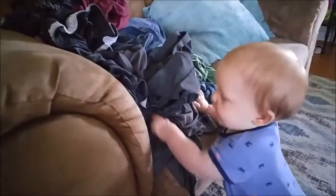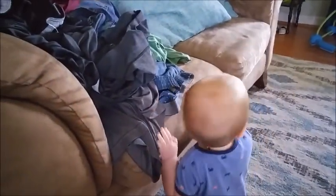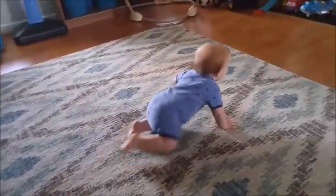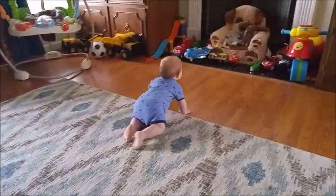So he just scared the cat away. Whenever he sees the cat, he laughs and goes crazy. Don't mind all of these clothes that need to be folded. And he's off to go play with some toys.